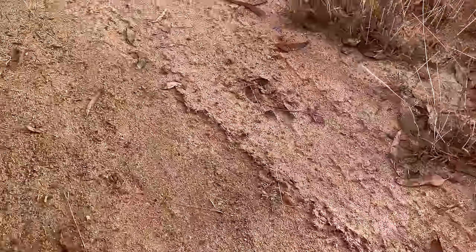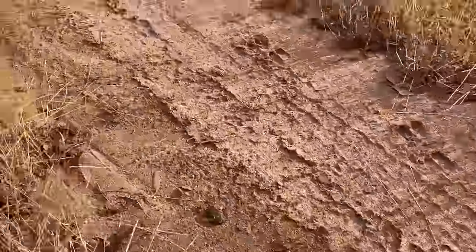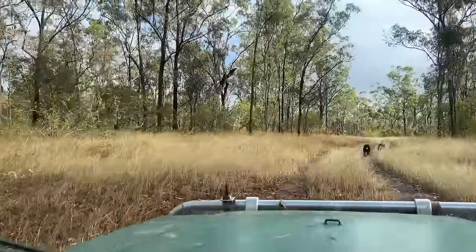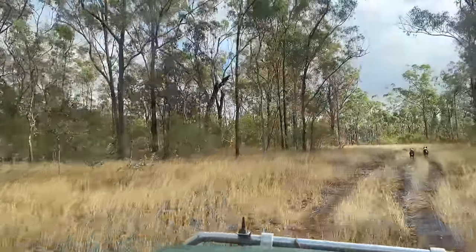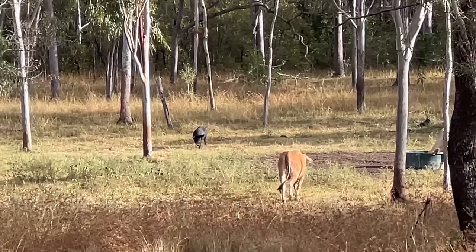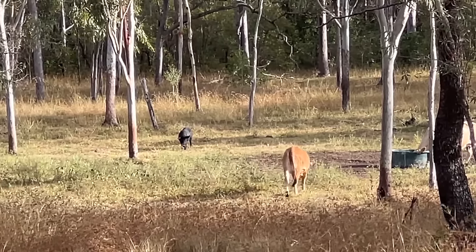Good boar tracks on the road here. The dogs are out. Let's see if they can pick this guy up and get somewhere. It might have been early on in the night too, so his scent might be dead by now, but you never know. Down here. We'll just sneak through the gate with the 223 and shoot this fella.